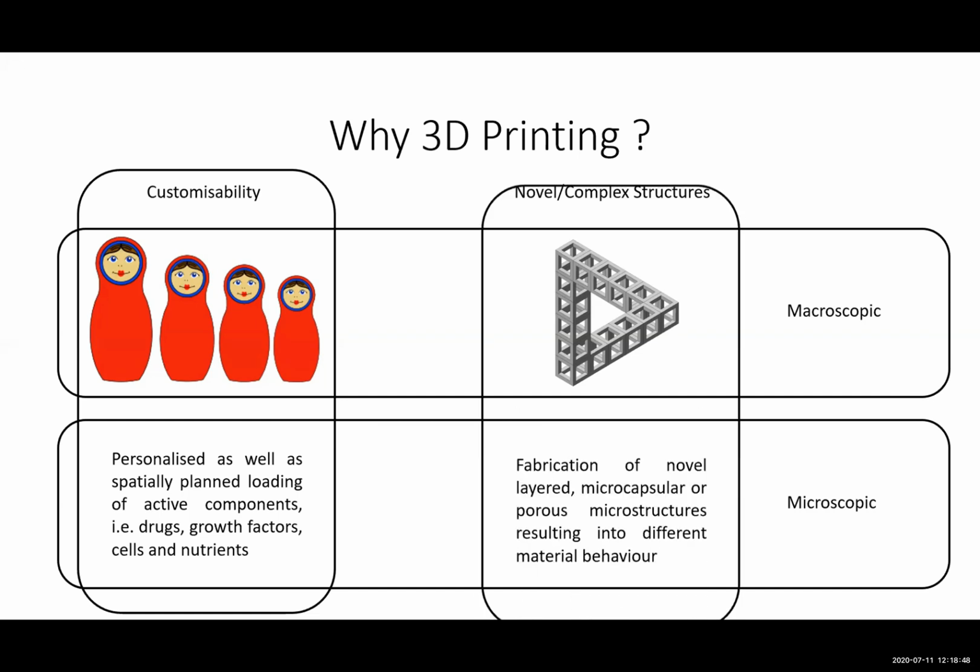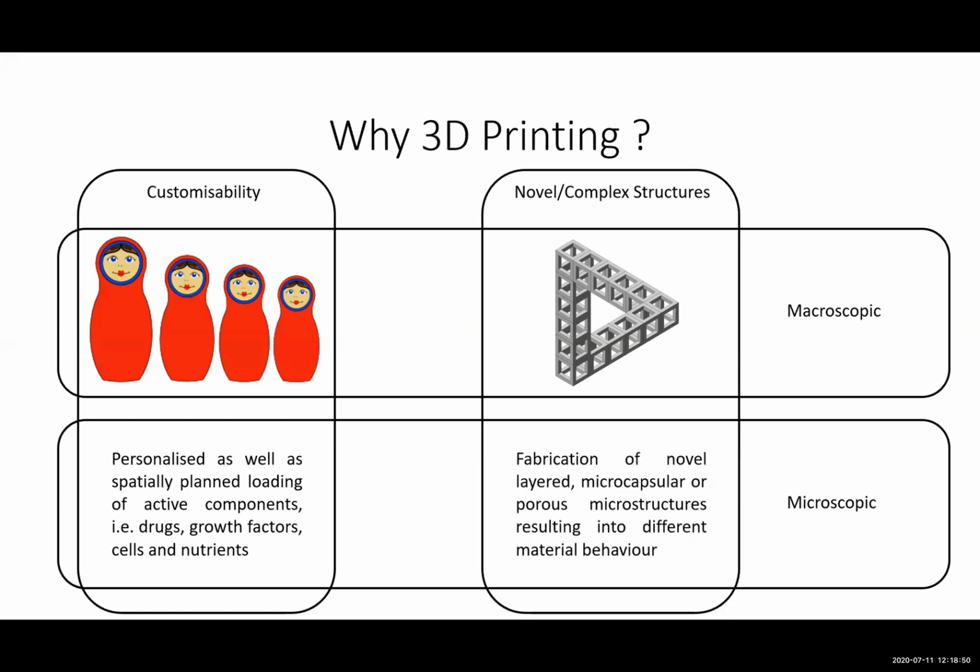And even in the novelty and complexity of the structures, of course, you can get macroscopic structures made in a novel fashion using 3D printing, but you can also do such innovation for microstructure. For example, you can create novel microstructures that had never been created before. For example, you can create a whole network of microcapsules inside your object that wasn't really possible using conventional techniques.